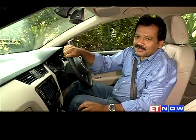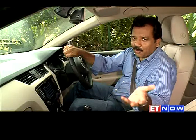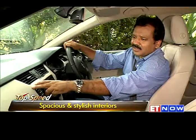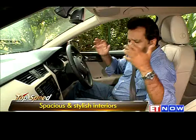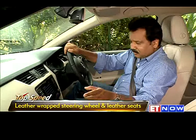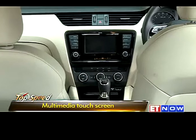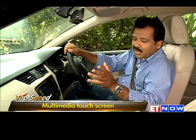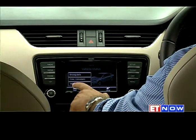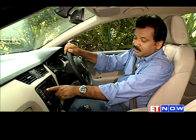What I really like about this new Octavia are the interiors. Gone are the dark and somewhat gloomy interiors of the old one. This one is nice and cheerful. The two-tone beige and black really works, and it creates an impression of space and brightness. Touch of leather, wood veneer adds to the class. The fascia is quite well laid out, not very cluttered, and in the center is the multimedia display, which is absolutely state of the art. It is what is called a touch screen. With a flick of finger, you can change radio stations, you can ask for car information. It's really nice. I like this business of touch.